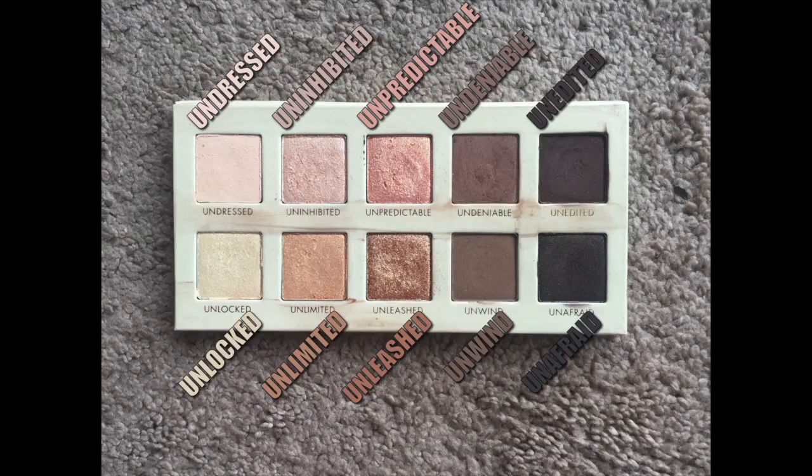So, correction. Okay, and then I'm giving an honorable mention to a palette that I absolutely love. I just don't reach for it all the time, but I think that if you are somebody who only wants brown shadows, gold shadows, a little bit of matte, a little bit of shimmer, I think that mine's a little dirty, I'm really sorry. The Lorac Unzipped Gold palette is perfect.